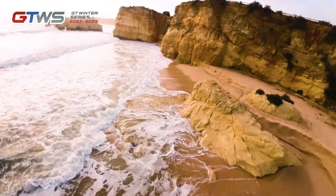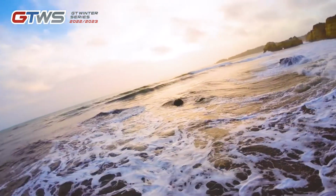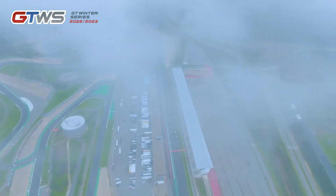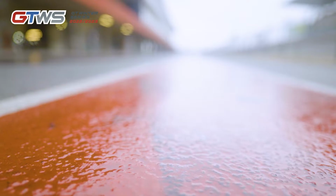So we're in Portimao for the GT Winter Series. It looks like it's going to be a wet weekend with weather coming in just now. But this is winter, you know, this is what happens. So we're looking forward to it. We've got 3 races and 2 qualifyings coming up. So it's going to be a very interesting day.